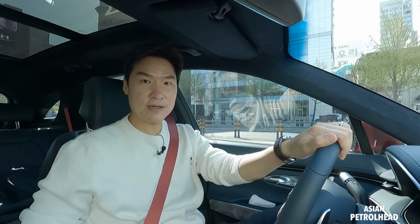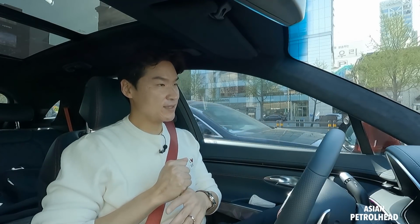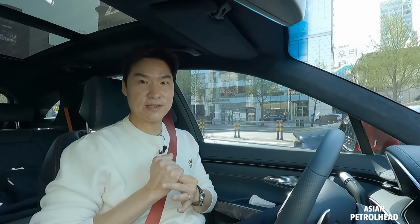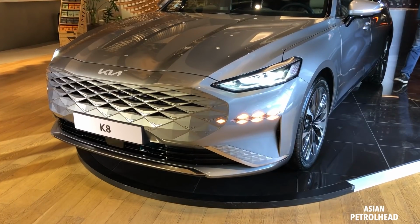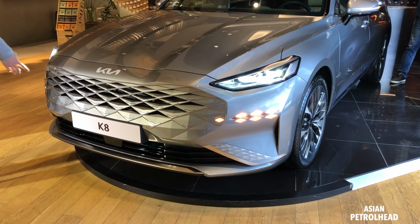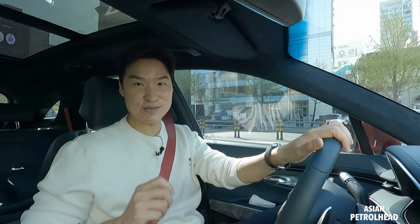So that was our quick look at the all-new Kia K8 or Cadenza. I know Kia Cadenza and Hyundai Azera have been discontinued in North America, but really hope you guys get this all-new K8 in North America soon again. And we're gonna have a test drive next Monday, so stay tuned for that as well.